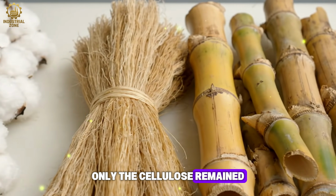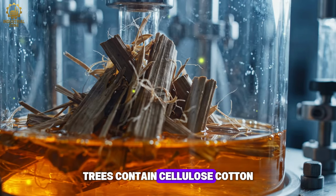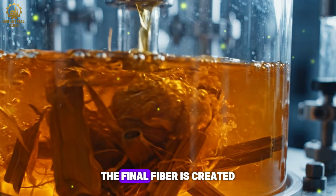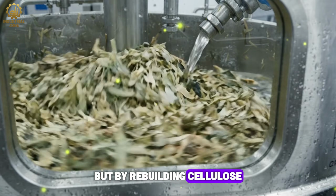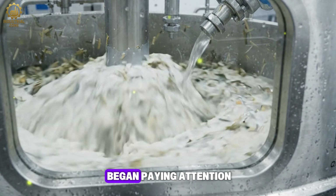Only the cellulose remained. And cellulose isn't unique to bamboo. Trees contain cellulose. Cotton contains cellulose. Many plants contain cellulose. The final fiber is created not by preserving bamboo fibers, but by rebuilding cellulose into a new form. That's why regulatory agencies began paying attention.